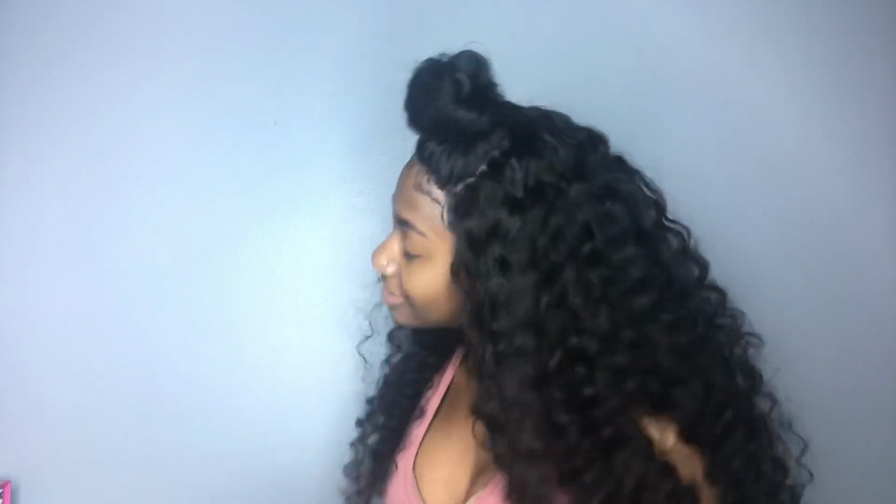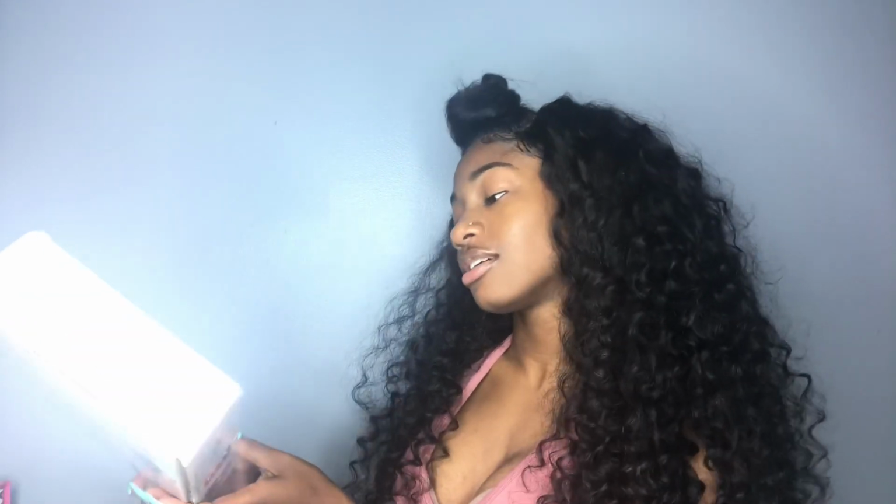Anyways, so let me tell you what came out of this magical box right here. So this hair that I have on my head is from BeautyForever. Now I have collabed with BeautyForever for a long time. This is the second order that I've gotten from them. I got straight hair from them last time and I was loving it. And now I got deep wave hair and I'm loving it. Notice the emphasis on loving.